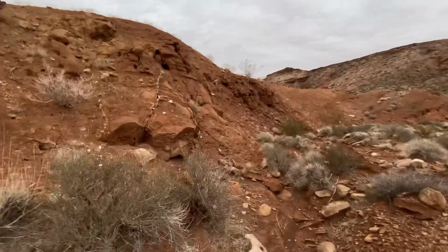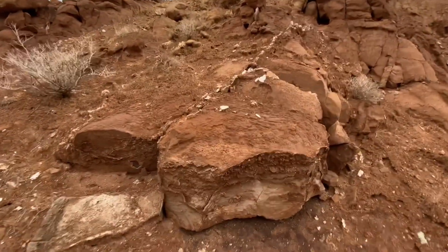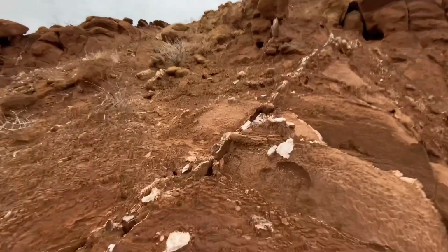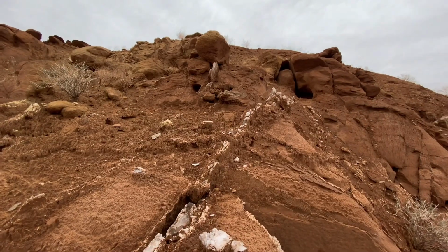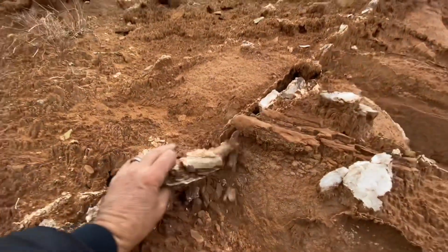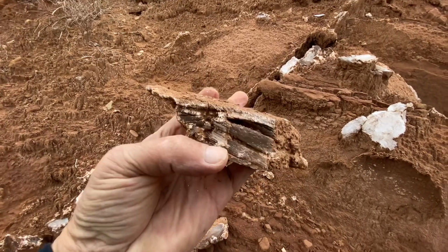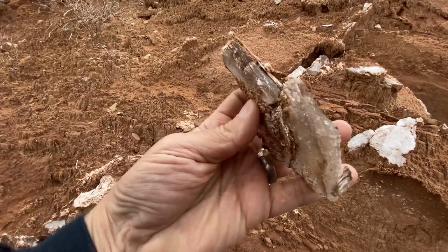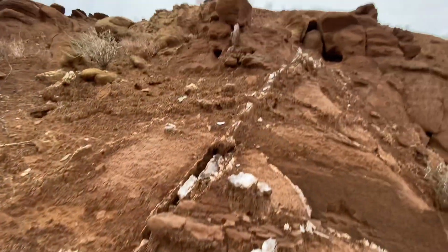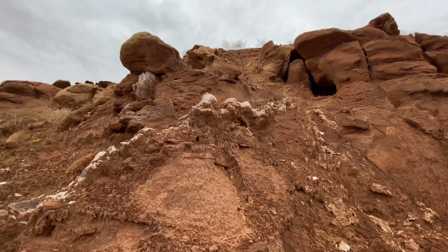There's a couple of places where you can get it in better quality that you can actually carve. But check out this little seam going up there. This one has more dirt in it, whereas in some other areas it's just clean.